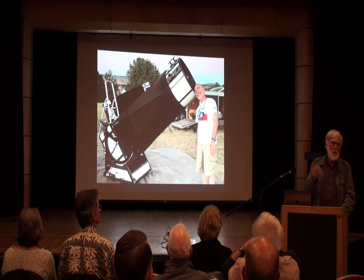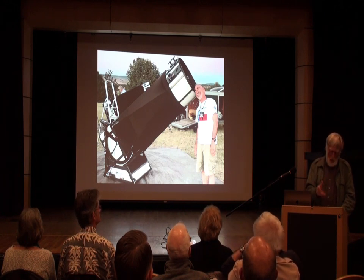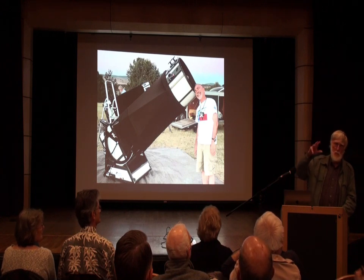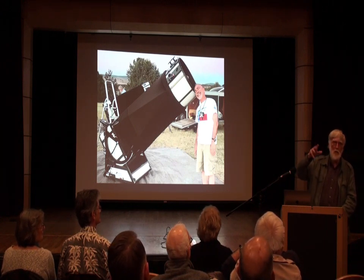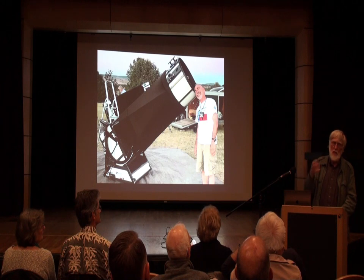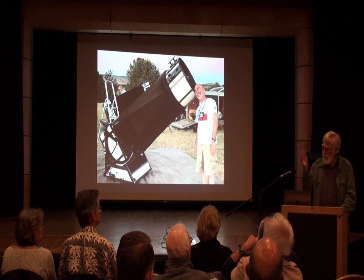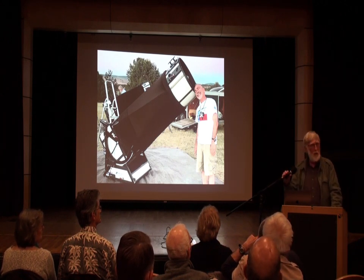I'm just going to say one other thing, or a couple other things. I mentioned digital setting circles. In case people don't know what those are, most people would, but in case you don't know, it's a little computer that you can have on your scope, or it might be even embedded inside. It has a database with all these panels. I hope I'm talking loud enough.